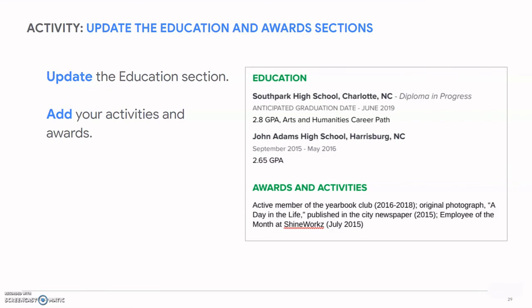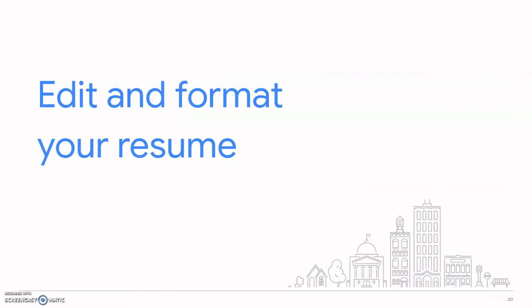Great job! You've completed the first draft of your resume. At this point in the workshop, you've completed a draft of your resume by adding your contact information, work experience, education, history, skills, and awards. Next, edit your resume and make formatting changes so it is more polished and professional.